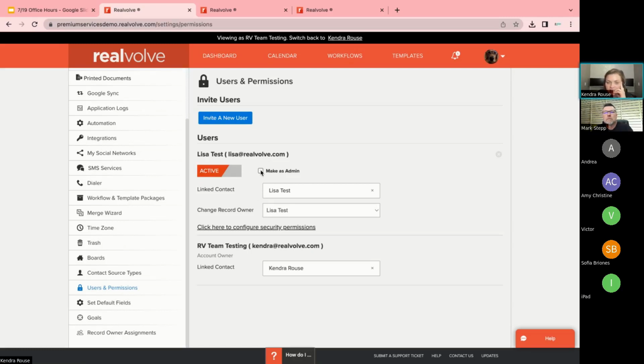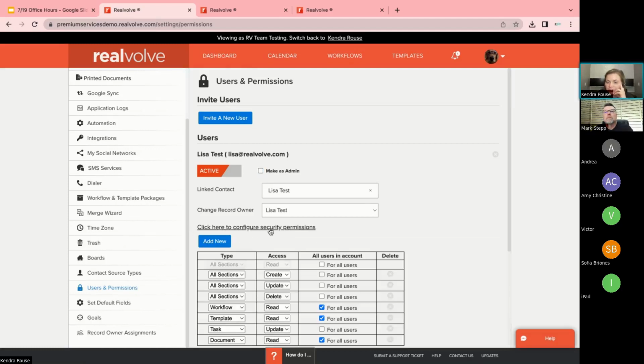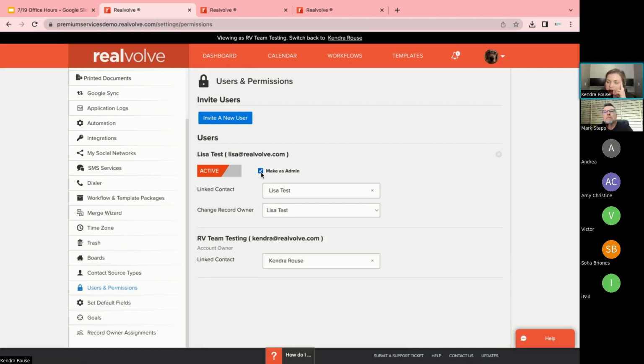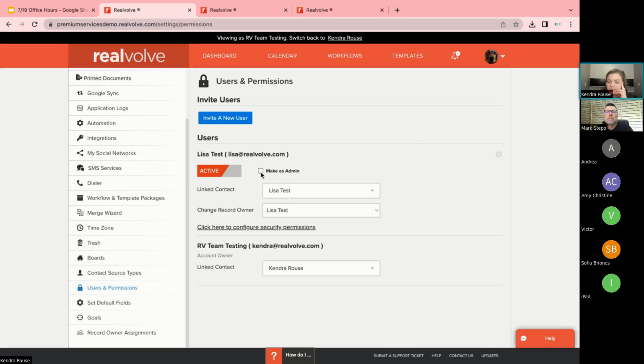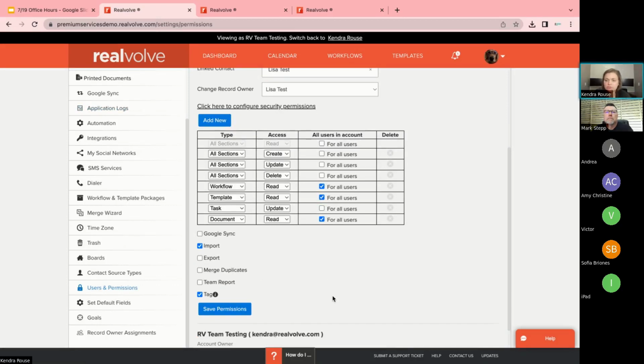I also have the decision I can select make an admin. Do you notice when I select make an admin, this click here to configure security permissions goes away? What this is saying is give this person a very high level of access and make them an administrative user so that I don't have to come in here and be very granular about what they can and can't do. Now, if I don't want to do that and I have team members or admin that shouldn't be seeing everything, if I click on this click here to configure security settings, I can come in here and select and deselect things that they can do. Do I want them to have the ability to Google Sync, to import, to export, to merge duplicates?